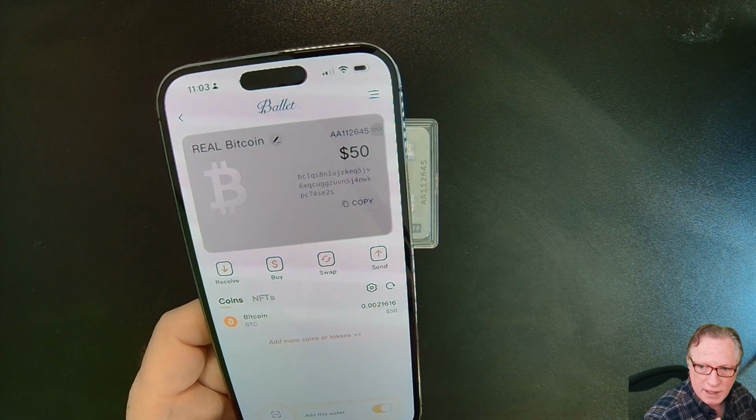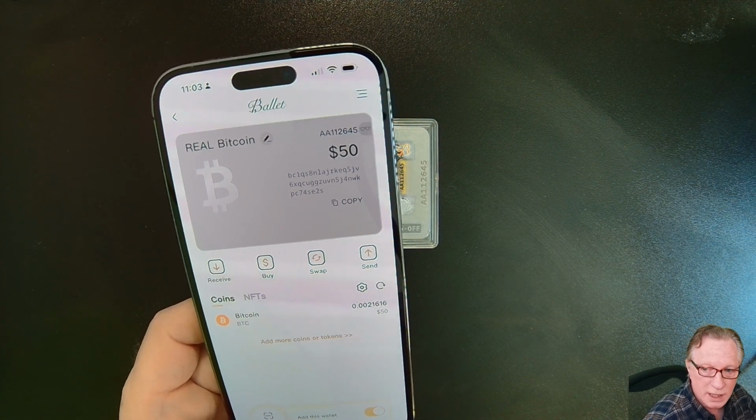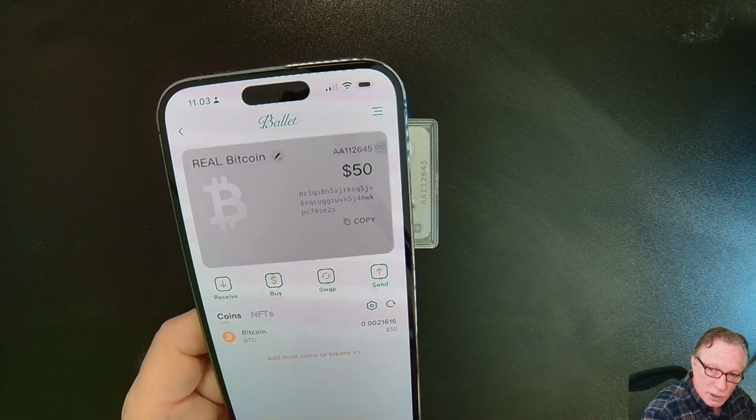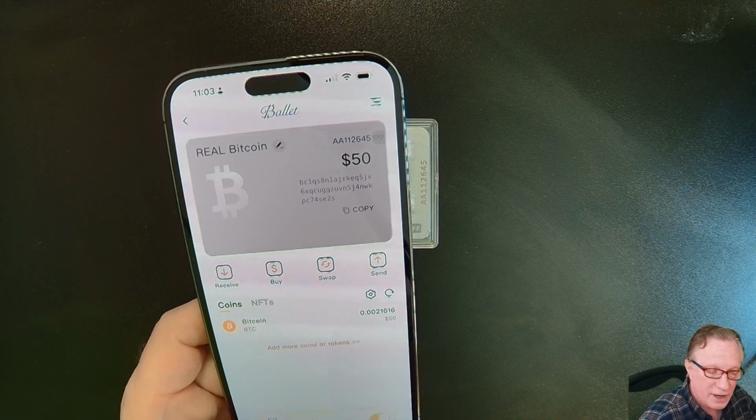Now, let's say I want to move $25 worth of Bitcoin out of this wallet. But when I do that, I don't want to use this phone to sign the transaction. I want to use an offline device.